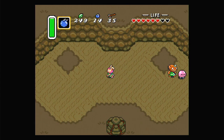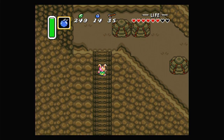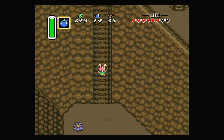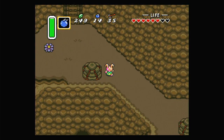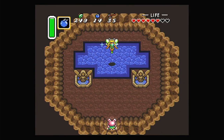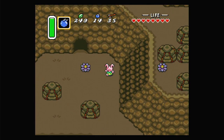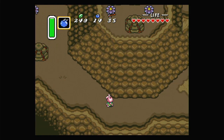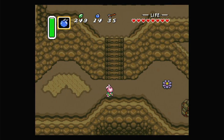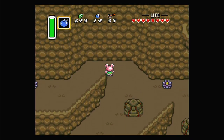So, we're kind of stuck here. I believe we can actually go down the mountain a little bit, and there's a fairy fountain for us. But it's very out of the way to go get. We also can't use our weapons in here. I think we can still use items though. So there we go, that's the fairy fountain there. I think we can probably still dash as well. No, we can't. We have to walk around normally. That's unfortunate. I have to walk all the way back up here.